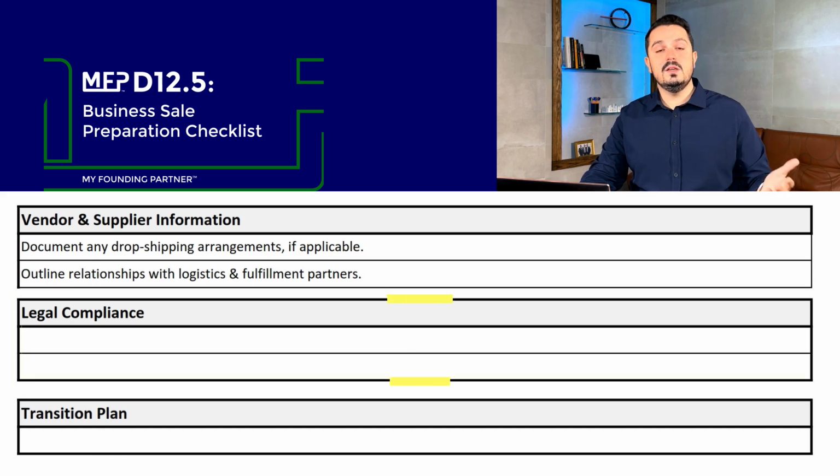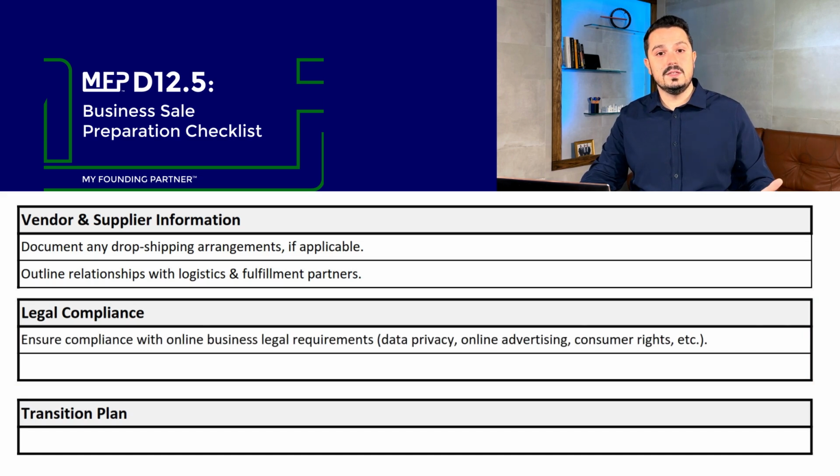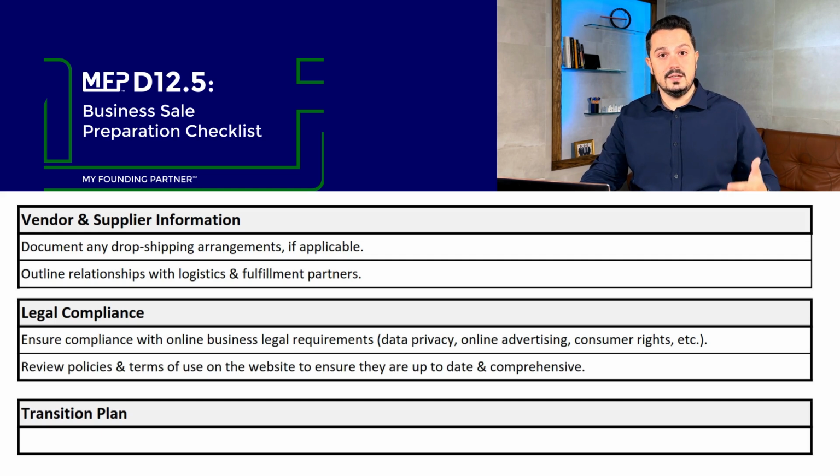The next section would be legal compliance. You need to ensure compliance of your online business in terms of the requirements of data privacy or online advertising privacy. You need to also review the policies in terms of use on your website and make sure they're up to date and in order. These are all agreements that we offer through our legal kit for our online e-commerce documents.